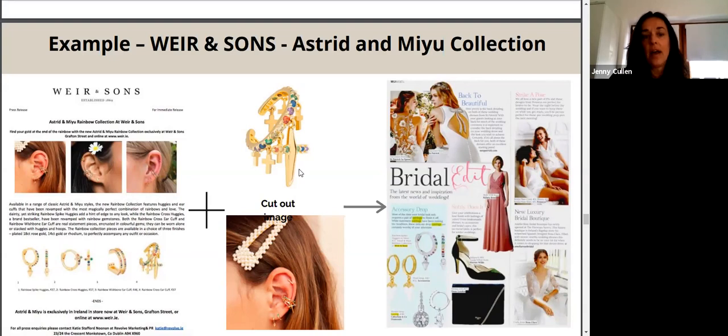So the better the image, the more opportunity for you to get really good product placement, editorial, column inch on a page. Then also you'll see that we've highlighted where the ear cuff actually sits on the ear, which is also included in the release. And over on the right-hand side, you'll see where that particular ear cuff was featured in the magazine. So I think this possibly is Social and Personal Weddings.